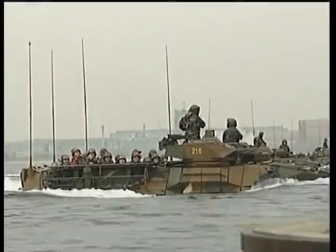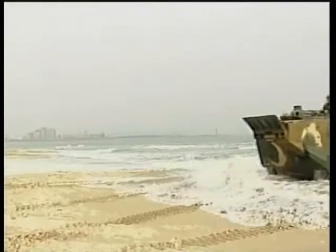Today's complex political and military maneuvers have transformed military thinking.